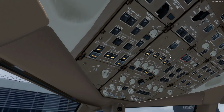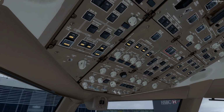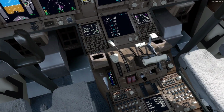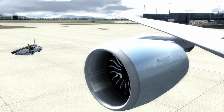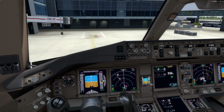There we go, and like so, that's completed, and we can go and start engine number two. You can see the pack should come off once that has happened. So there we go, pack's off now. And on the engine page, we wait for an N2 of 10, I think is what it is. And on the 777, the engines are so powerful, they don't need to wait until N2 of 25%. And there we go, engines are starting up.